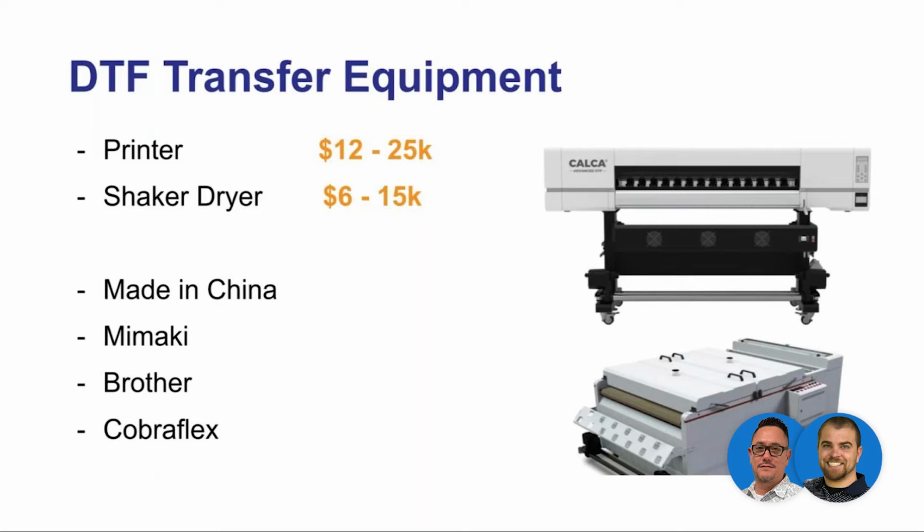My opinion. A couple years ago, CobraFlex came out with a powderless printer. I don't know if they came back with it, but I remember everybody was at the Long Beach show and was like, look at this powderless printer. And it was great. And then shortly after that, nobody wanted that thing because you're kind of playing with fire.